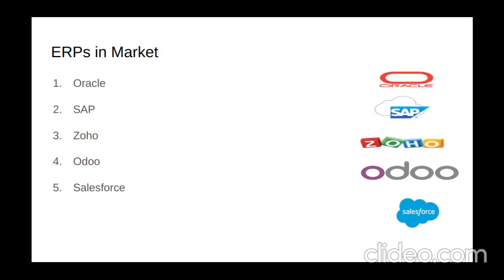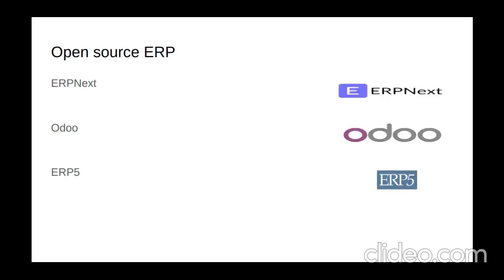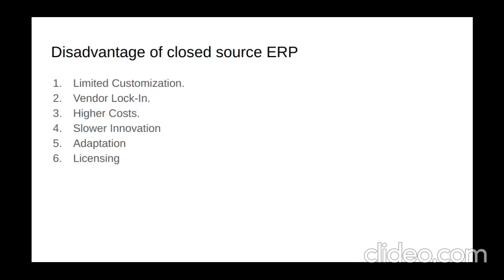So, what are the ERPs available in the market? Oracle, SAP, Zoho, Odoo, Salesforce, and many more. There are plenty of ERP softwares available in the market. But there are also proprietary softwares, and there are open source softwares too. These are a few open source softwares. Of course, there are many open source ERPs. One is ERPNext, Odoo, ERP5.